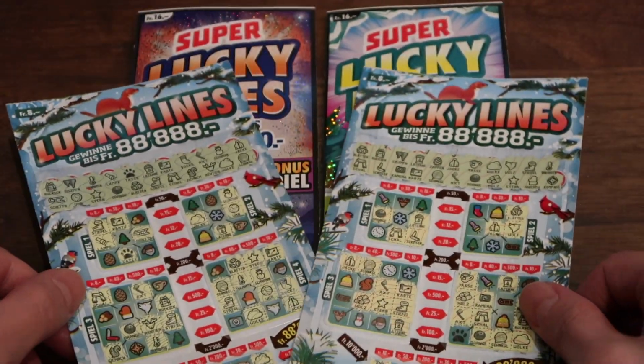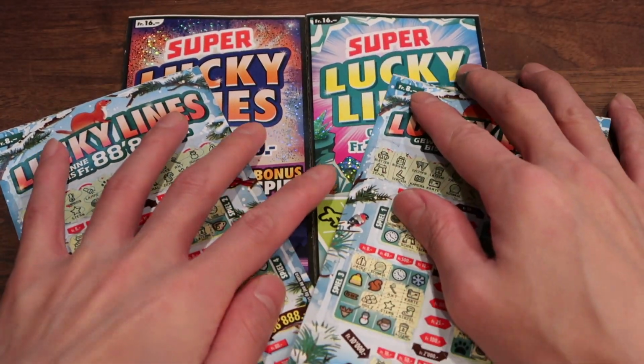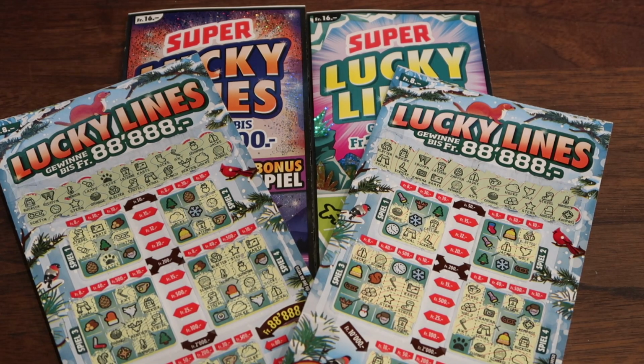And thank you, Marco, so much for sending me these tickets to play. Wish I could send you back a winner, but unfortunately I didn't see one. I hope you have a wonderful birthday.